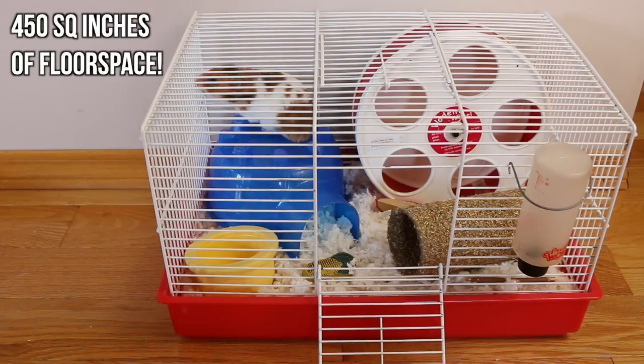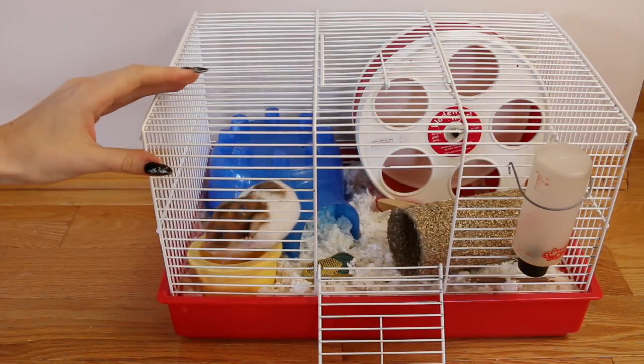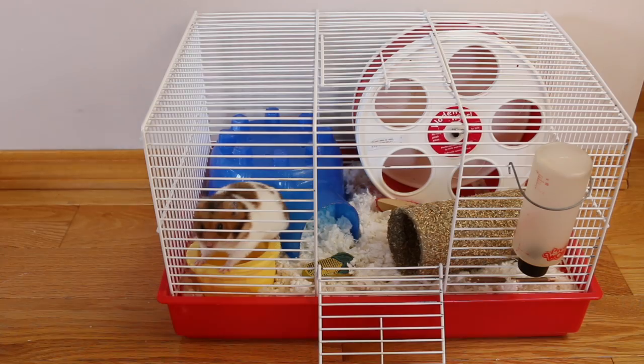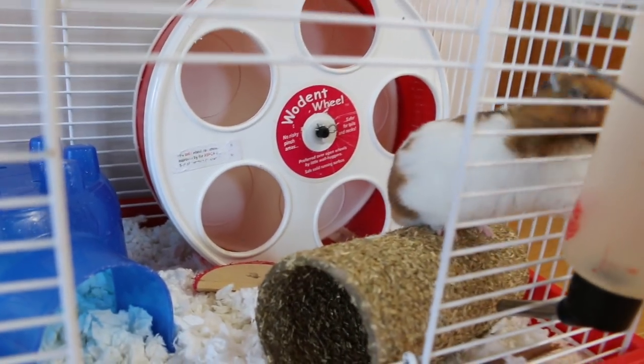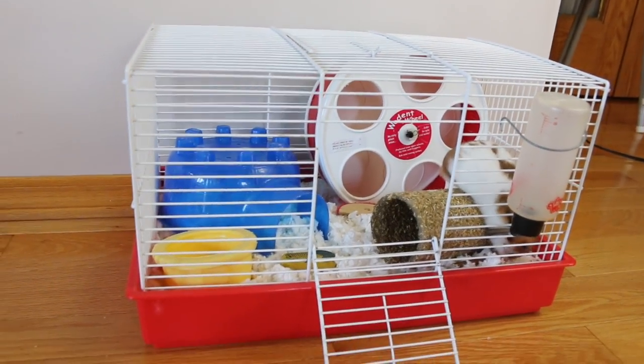The minimum is 450 square inches of floor space. That's equivalent to about a 40-gallon breeder tank. That is a good sized cage and is probably 4 times, almost 5 times the size of this cage right here. For the sake of your hamster, please don't put them in a small cage. I hope this can help a lot of people realize why small cages like this should never be used for a hamster.